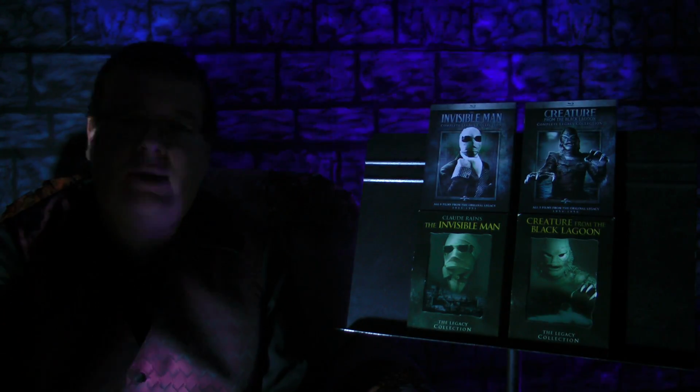At long last, the set is complete. The Invisible Man, Creature from the Black Lagoon. We've got all 6 of the Legacy collections in high definition at long last. Yeah, we were kind of expecting them last year just to keep it in tune with how frequently they released the other 4, but for whatever reason, they put it off for a whole entire year, so we got them this Halloween instead of last Halloween.